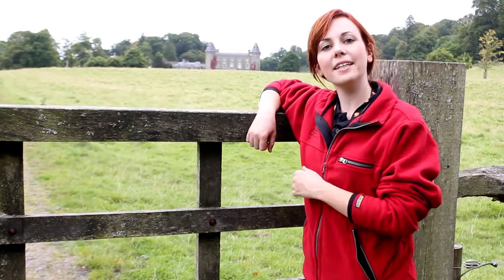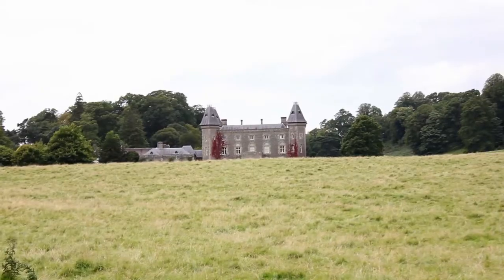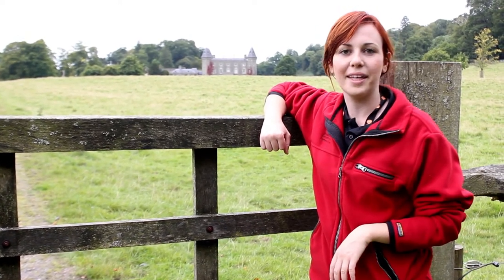This is my final highlight on my ranger walk. And one of the reasons why this is such a special view to me is because it's got all what Dinefwr is about in one view. So you get the house, you get the fields with the nature and the wildlife, and it all just comes together in this one view for me.